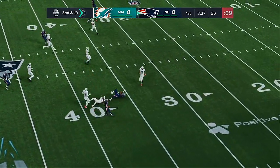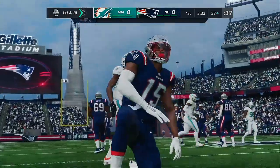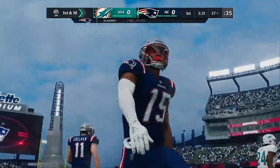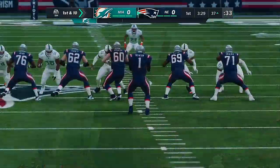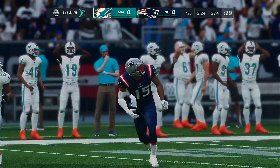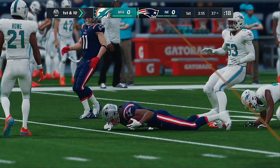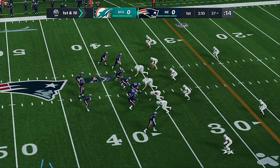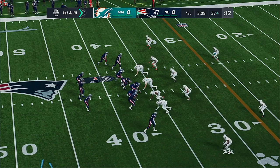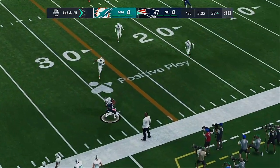From the 50, Newton. And he's going to have the hookup here with Harry. A gain of 13, it's a first down. That was a nicely run slant route, and what the receiver's trying to do is make the defender think he's going upfield for a deeper route, and then breaks it off, usually after about 3 to 4 steps, and cuts towards the middle of the field, and now what he's trying to do is use his body to keep the defender away from the football and get the quarterback a really nice target.